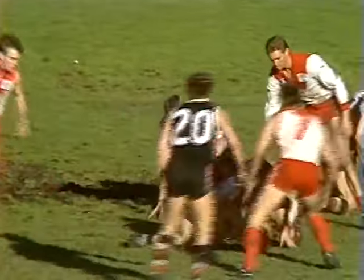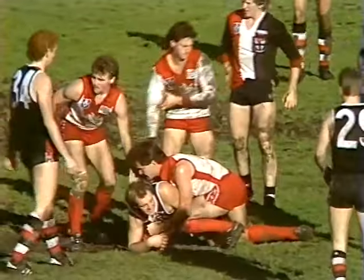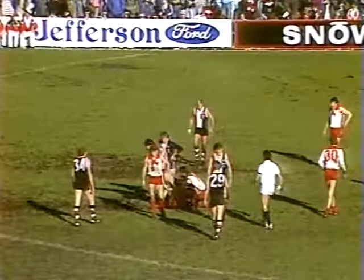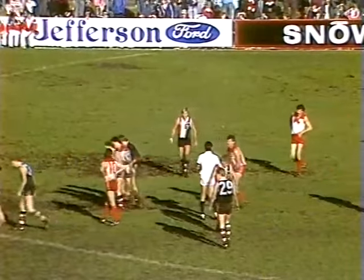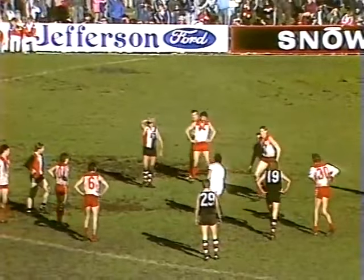And his kick a little bit astray, perhaps trying to find Nixon, who got one on the back. It's a real scramble out there inside the 50-metre defence line. Carroll had it and dropped it. And it will be a ball up about 45 metres out from St Kilda's goal. We had 10 goals kicked in the first quarter and only 3 in the second.